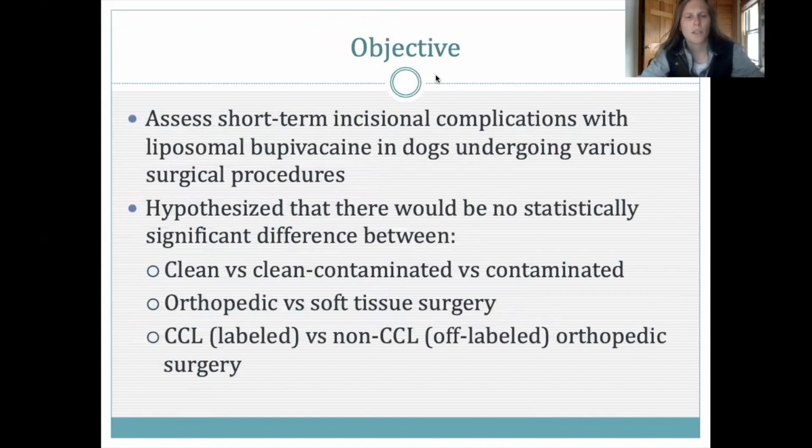So the objective of our study here was to look at the incidence and severity of short-term incisional complications we observed when liposomal bupivacaine was used in dogs undergoing a range of various surgical procedures. We had a few different hypotheses that we were looking at within our study, and we broke up our surgeries in a few different ways and hypothesized that we would not observe a statistically significant difference in our incidence of short-term incisional complications between these different groupings of our surgeries.